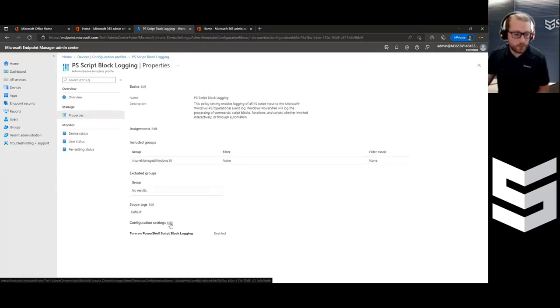And this one's pretty simple. It's just a configuration setting that we go to in Endpoint Manager, and it's just an enable/disable feature. So turn on PowerShell script block logging. Once again, we're applying this to our Intune Manage Windows 10 group.